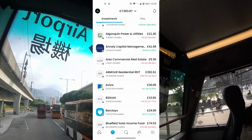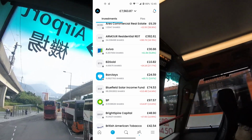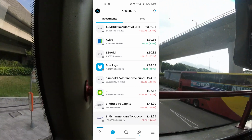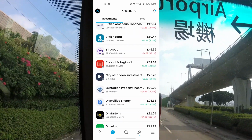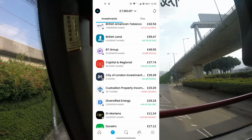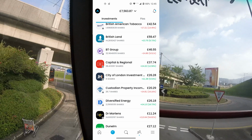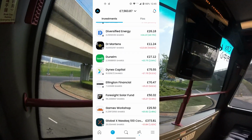As you can see there, quite a varied one. I have over 70 holdings in my portfolio, varying amounts, as you can see. I'm going to quickly flash through them here. As I say, if you want to see more, pause the video. But again, yeah, varying amounts. Some quite into the many hundreds, some are literally just a few pounds.